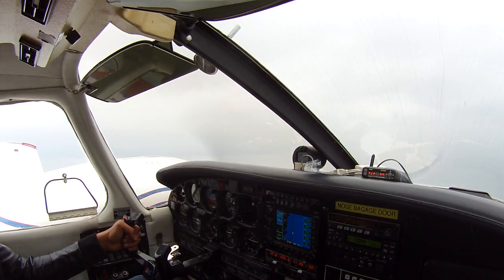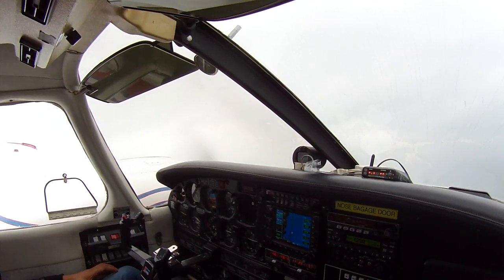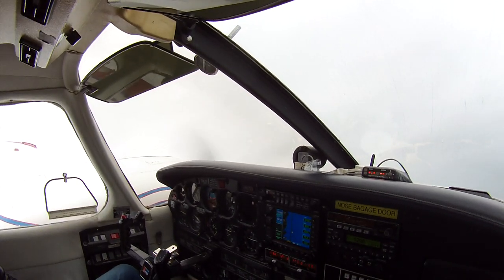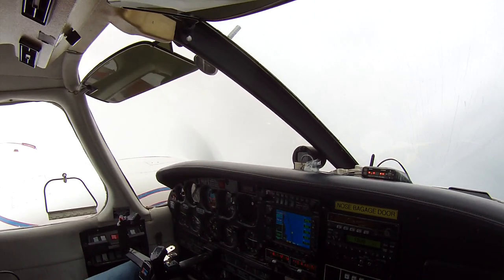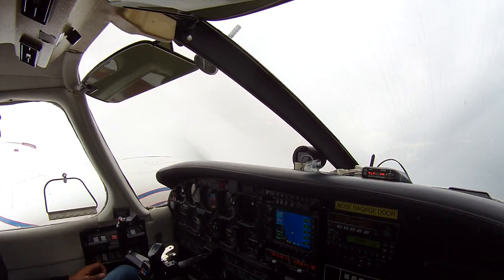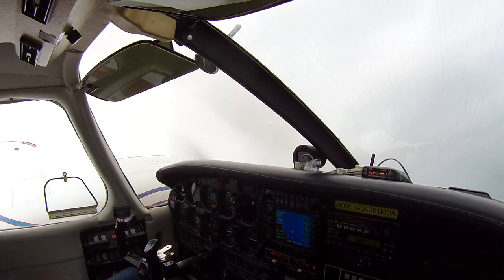You want me to demonstrate one? Okay, relax a little bit on the controls. Get that checklist back out there. I'm going to clear the area to the right. A little bit of back trim. Holding 120 miles an hour, clearing the area.